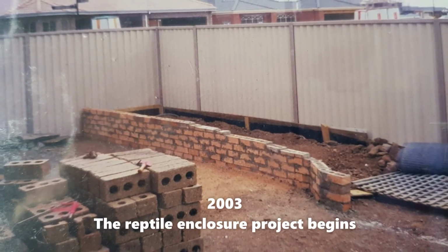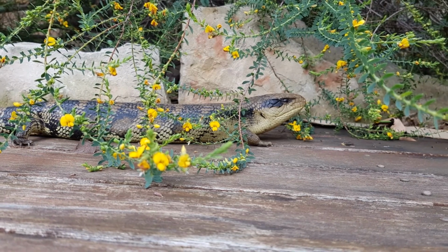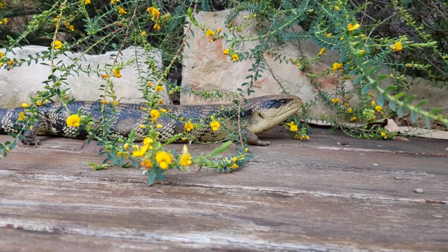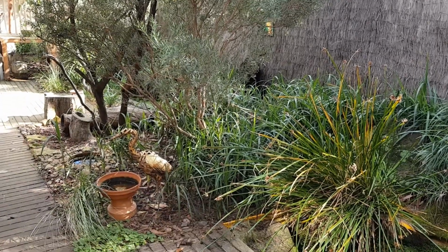The next area I focused on was where my reptiles live now, as I had pet turtles and lizards that had moved from one house to another until I built this home. So in went the ponds and the plants to provide my pets with as natural a habitat as possible.